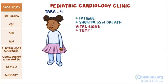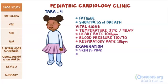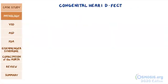Vital signs include a temperature of 37 degrees Celsius, or 98.6 degrees Fahrenheit, a heart rate of 100 beats per minute, a blood pressure of 110 over 70 millimeters of mercury, and a respiratory rate of 18 breaths per minute. On examination, her skin is pink, and auscultation of the heart reveals a holosystolic murmur over the left sternal border. So Tara has some sort of congenital heart defect.